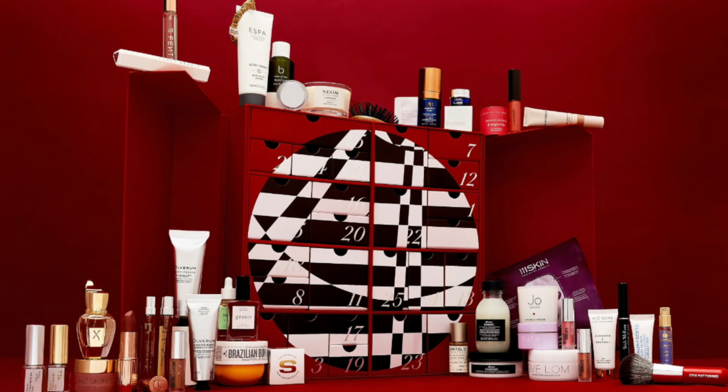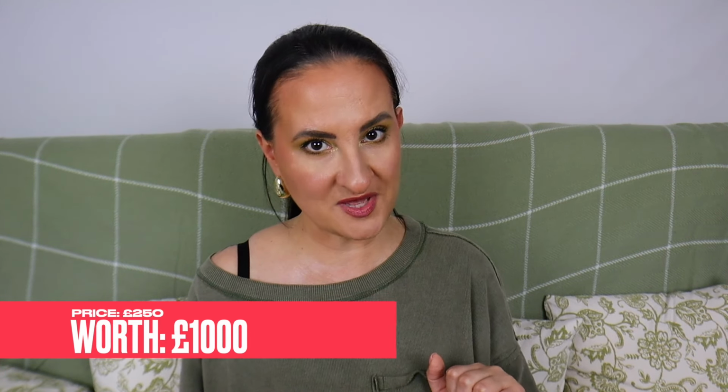Okay, we're moving on to Harvey Nichols now. So Harvey Nichols has announced 2 advent calendars this year. We have their classic beauty advent calendar, and then we have a 12-day fragrance advent calendar. So let's start with the classic beauty one. First of all, the price and value. The price this year is £250 with a value of £1,000.